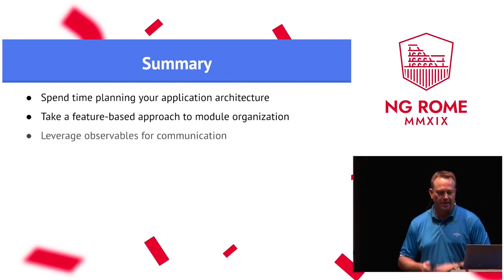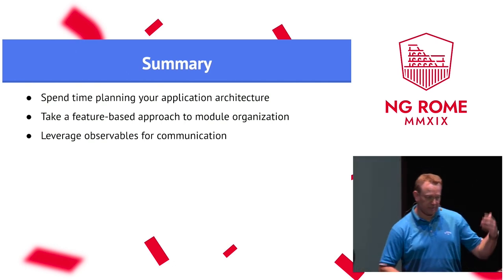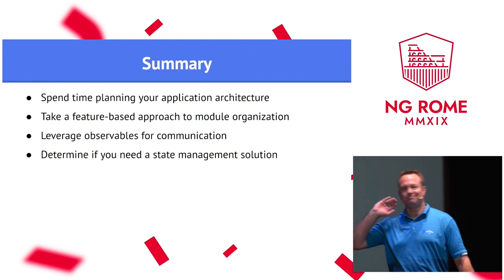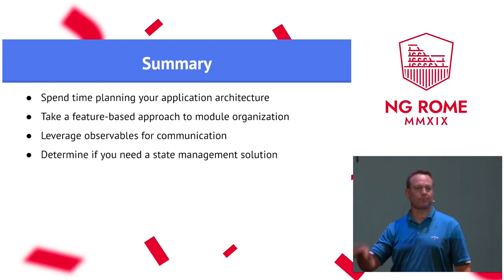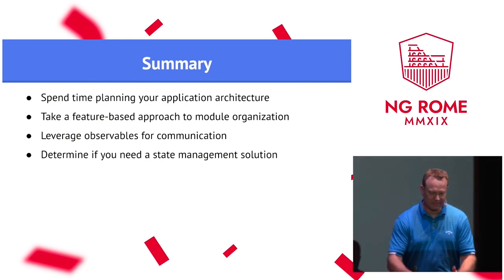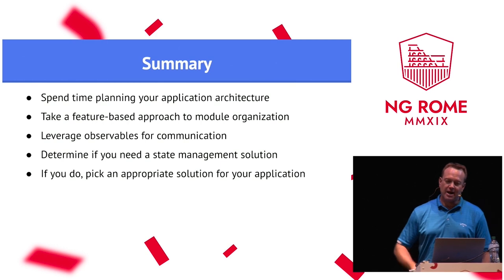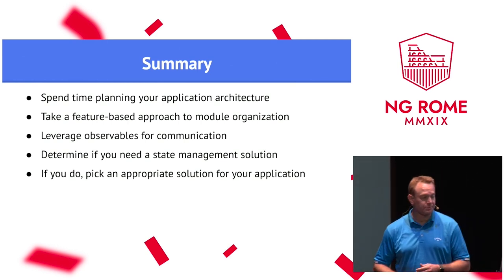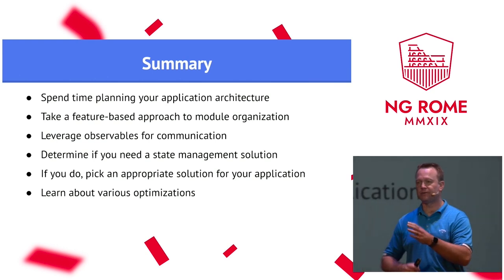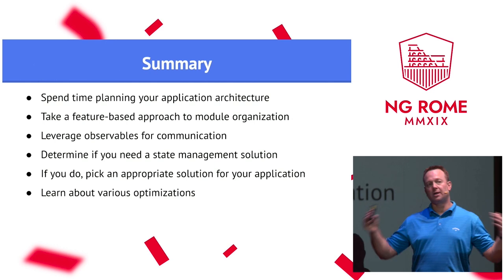It's the same premise. Leverage observables. We had several talks today that have brought that up, and there's a lot of great things you can do there. And then when it comes to state management, don't assume that because, you know, Dan or whoever you heard said we should use this, that that's appropriate for your app. I've had several companies where they had to do a U-turn. They kind of went this way and went, oh, nope, wrong choice, and went backwards and had to turn around. All right, and then pick the appropriate solution for your app, of course, based on what I mentioned. And then last one, make sure you know about some of these optimizations, whether it's RxJS operators, the pipes, which is a very simple concept, but powerful if you don't know about it. And we could go on and on and on.